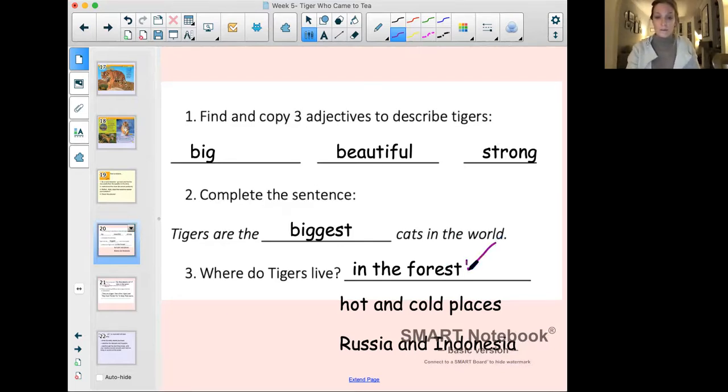Now they gave us a bit more information. So I would also accept answers like if you said hot and cold places, or if you named some of those countries like Russia and Indonesia. So I would take any 3 of those answers to give you a tick, but if you have more than one of them, that's even better because you're adding more detail.